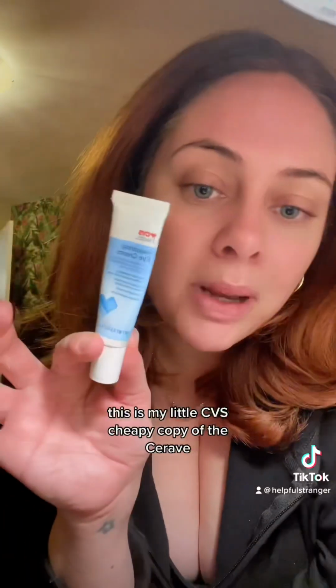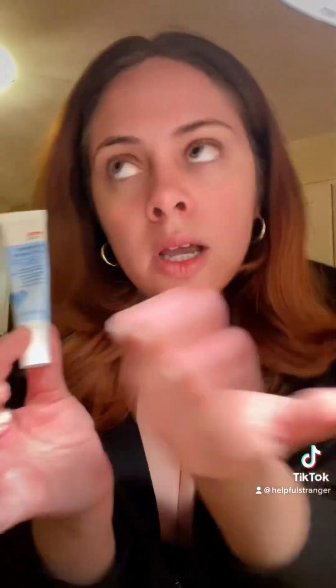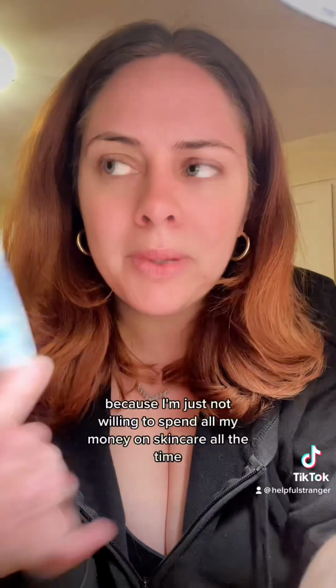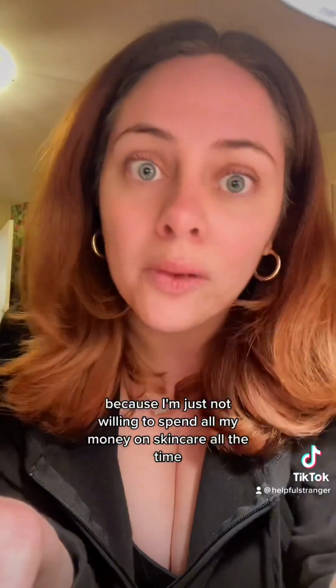And now here, this is my little CVS cheapy copy of the CeraVe repairing eye cream. I love this. Same active ingredients, it's just a little bit cheaper, and I have CVS Care Pass, so I get an extra 20% off. Because I'm just not willing to spend all my money on skincare all the time.